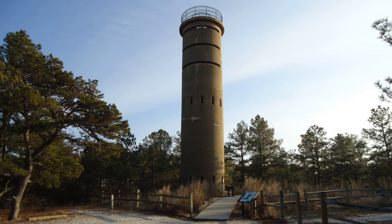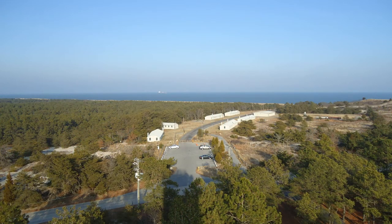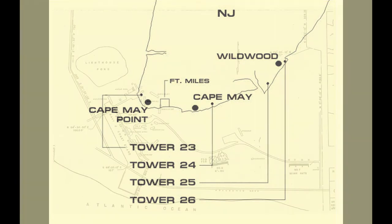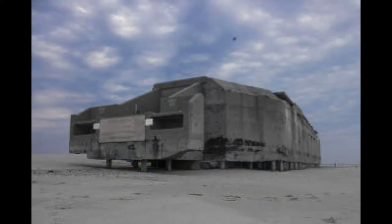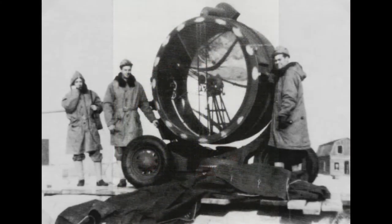Tower 7 was completed in 1944 and is currently open to the public. On a clear day, you can make out the coastline of Cape May, New Jersey. In New Jersey, there were 4 fire control towers and 3 batteries, which protected the Delaware Bay and River. Tower 23, located in Cape May, is also open to the public and controlled Battery 223's two 6-inch guns. Also in Fort Miles' arsenal against attackers were several searchlights with 60-inch light bulbs. These devices could turn night into day with the flip of a switch.